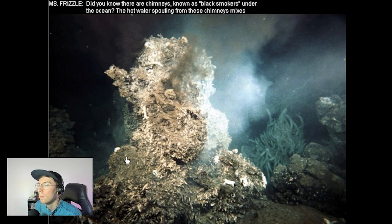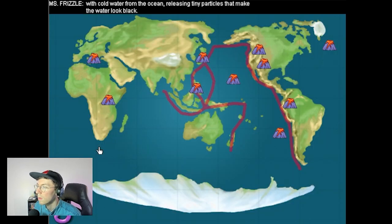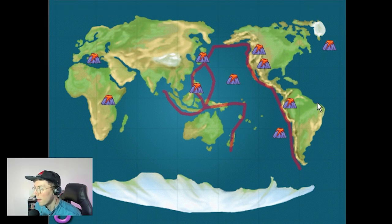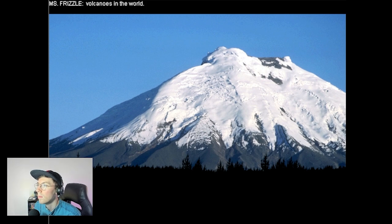Did you know there are chimneys, known as black smokers, under the ocean? The hot water spouting from these chimneys mixes with cold water from the ocean, releasing tiny particles that make the water look black. Huh, I did not know that. Cotopaxi is one of Ecuador's most well-known active volcanoes. Located high in the Andes Mountains, it's also one of the tallest volcanoes in the world.